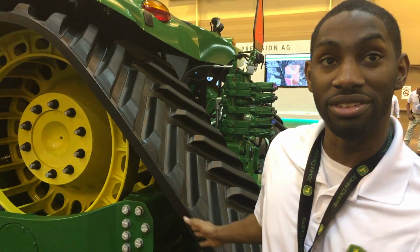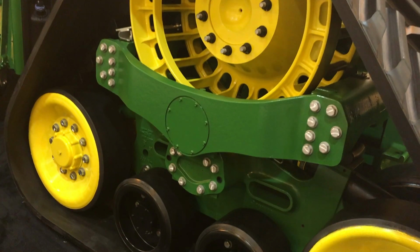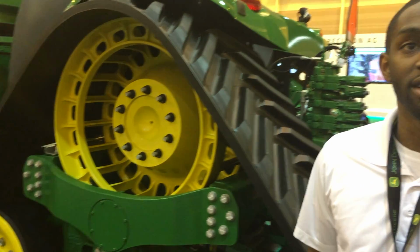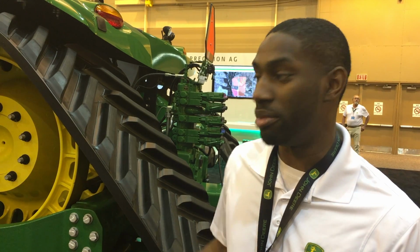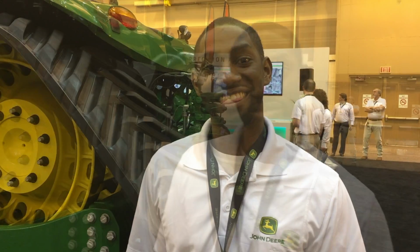But the whole story around the 9RX starts with this undercarriage. As you can see here, we have a very large undercarriage. It's roughly 20% larger than that of its closest competitor. What that means for our customers is that they're going to have less heat and friction because these components are going to move slower. And that's going to really help out with the belt life and the mid-roller and idler components. What are the main benefits over a traditional machine?